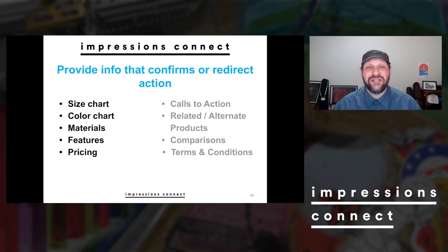And pricing. Pricing should be clear. Pricing schedules and schemes should be clear. Yes, I know we want to quote and have them discuss these things, especially with embroidery. We may need to talk about stitch counts. We need to talk about complexity, but we may have to talk about digitizing and art prep. However, the rest of the pricing, as well as we understand it, should be there.